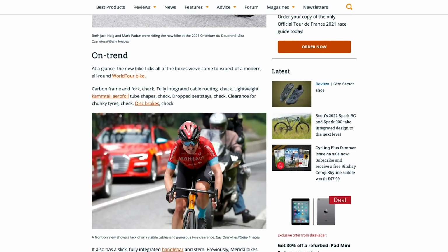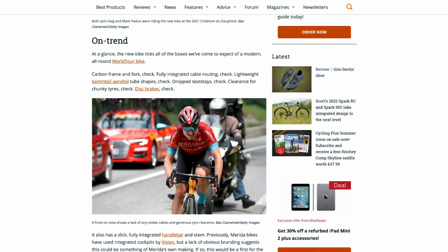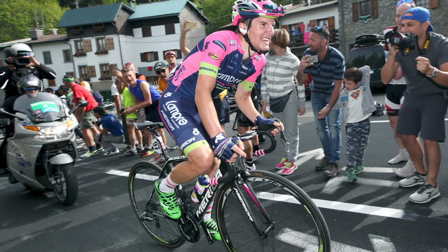Yeah, so for those of you who are unfamiliar, the Scultura is Merida's lightweight climbing bike platform. And the last model came out in 2015 at the Giro d'Italia. I was there, Cy Richardson was there as well. Cool. And it was a good launch, because the bike was instantly victorious. Jan Polanc won a stage on it at the time in the Giro, which was good.